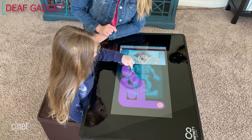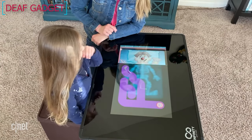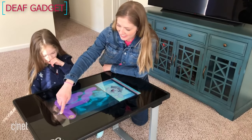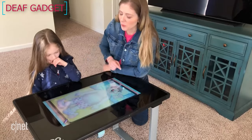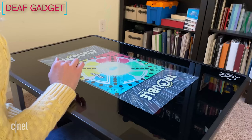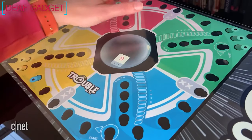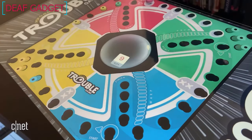Hit the edge, and the table buzzes with a vibration. The sound of the patient's heartbeat picks up to give you more anxiety. Different games will rumble the table for different reasons. If you're playing Pop-O-Matic Trouble, the table's gonna vibrate when you tap that bubble to roll your die. And animations send your pegs flying around the track.